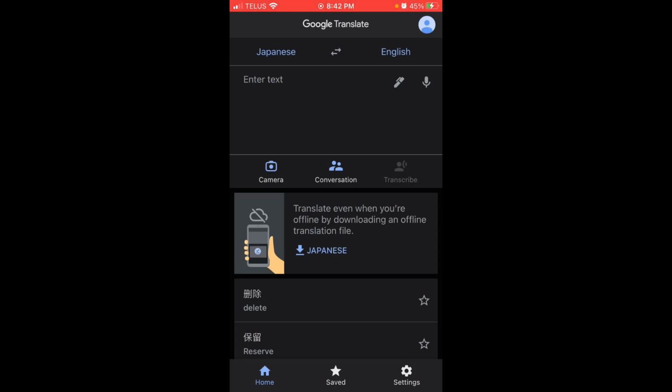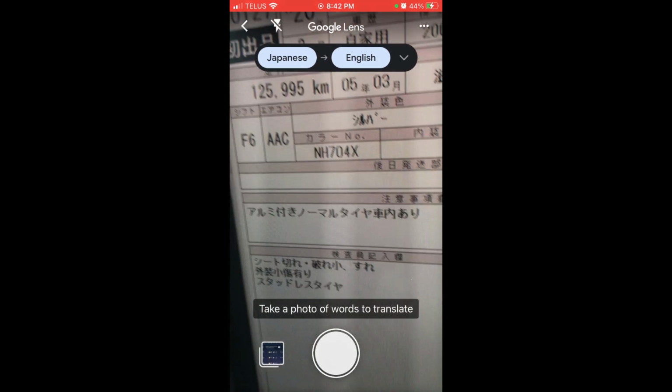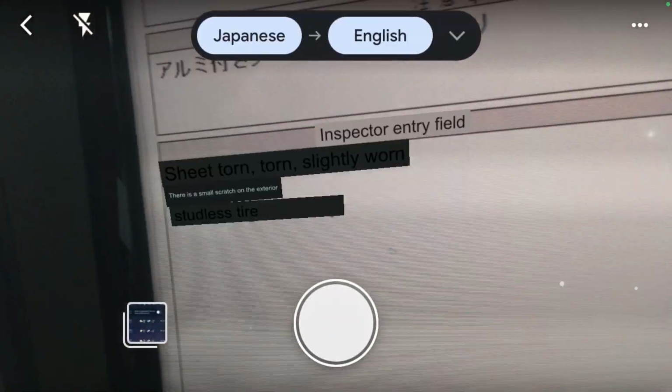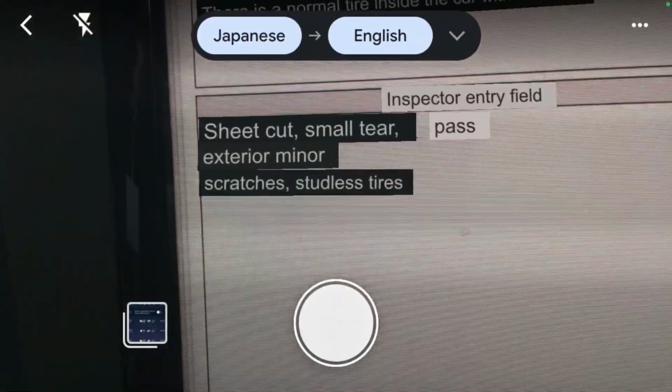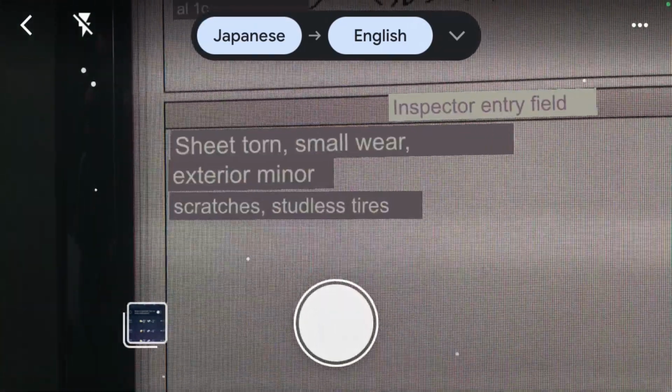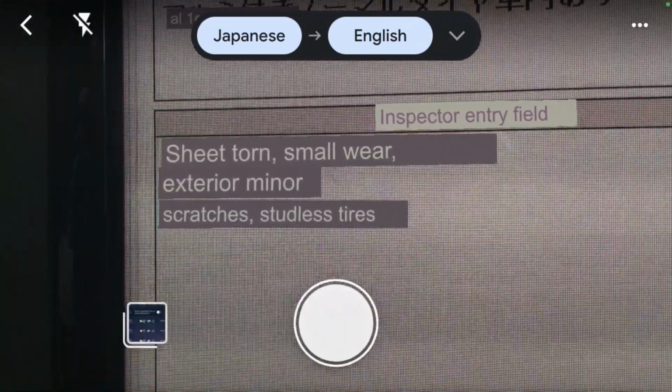Alright, so you're here in Google Translate. You can see in the midsection on the left side, there's a camera. So you're going to want to tap on camera. So right now we're using Google Lens. So we're going to switch the orientation here. And you can see here we have the inspector entry field.